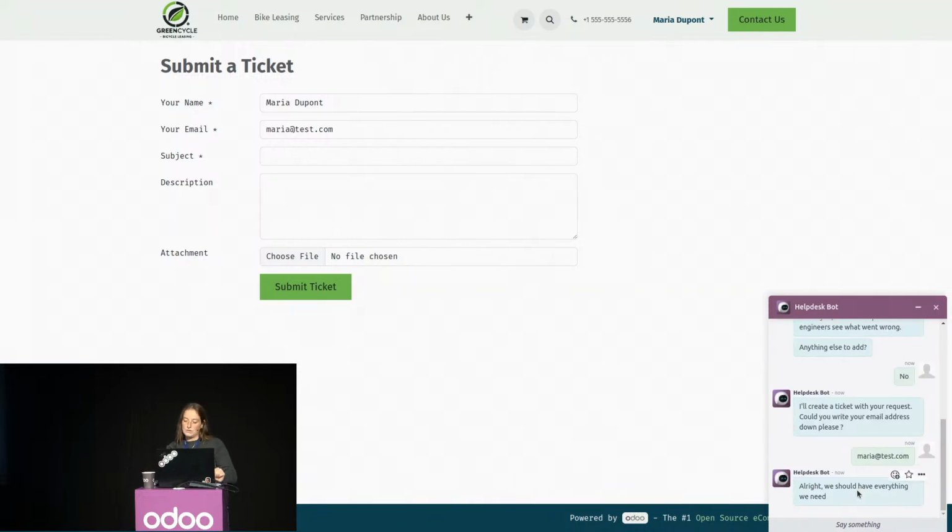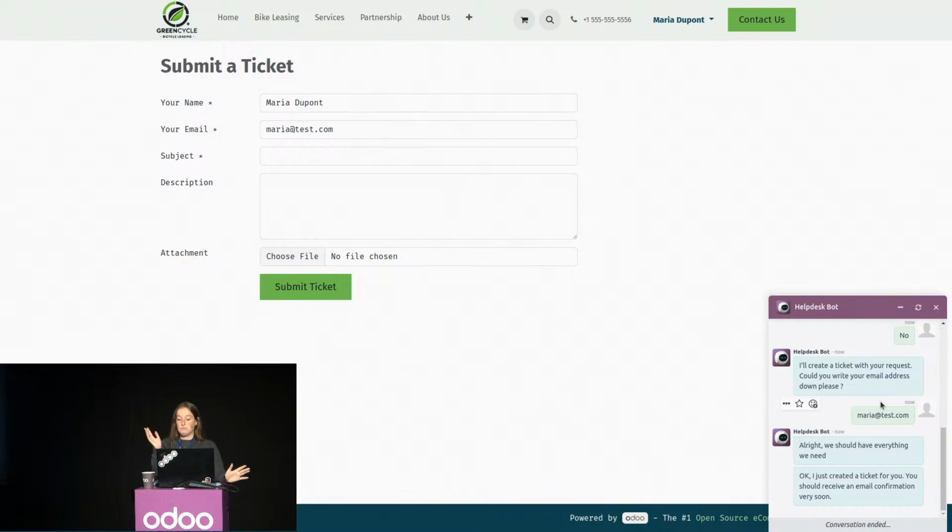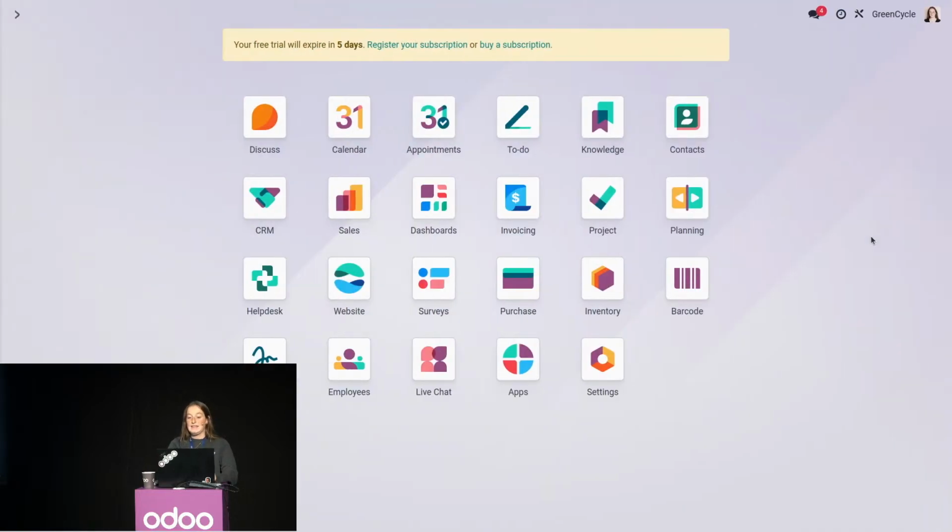And what do I need to do? Okay, well, nothing else. I will receive an email of confirmation and I will have my request treated by Green Cycle.